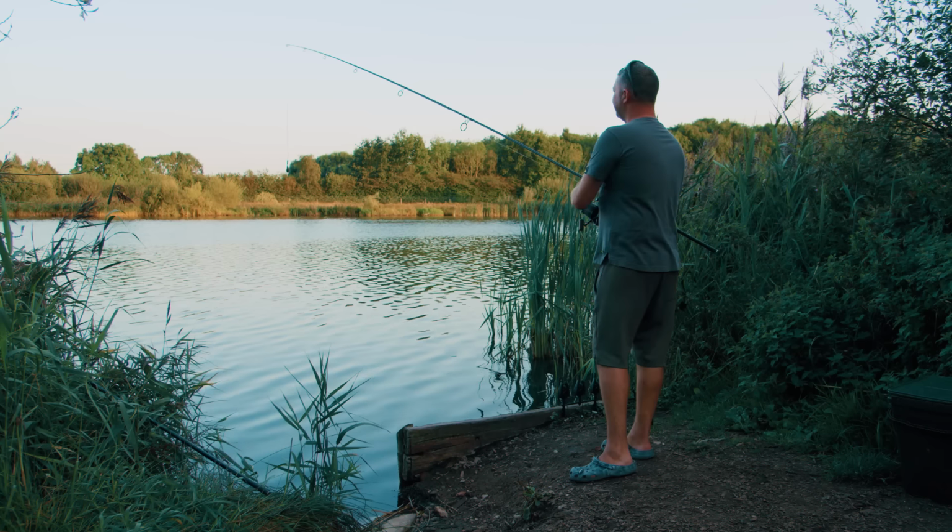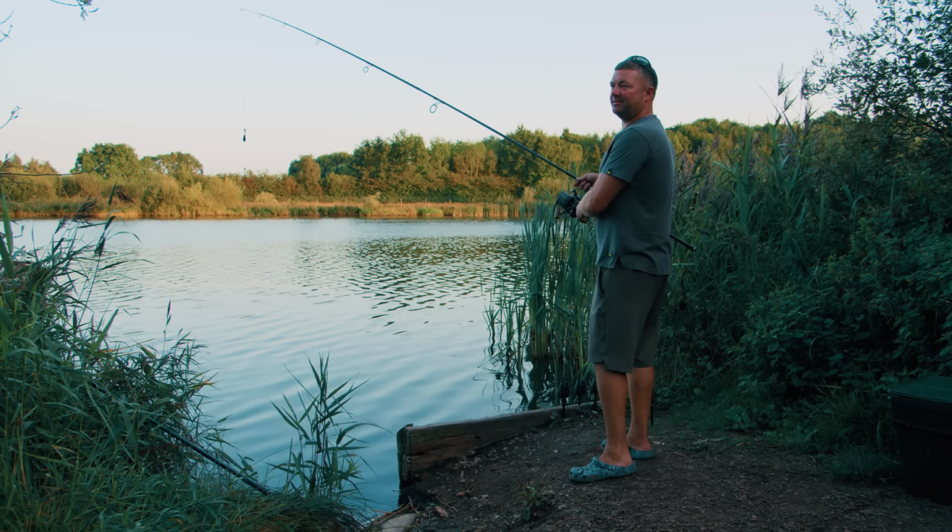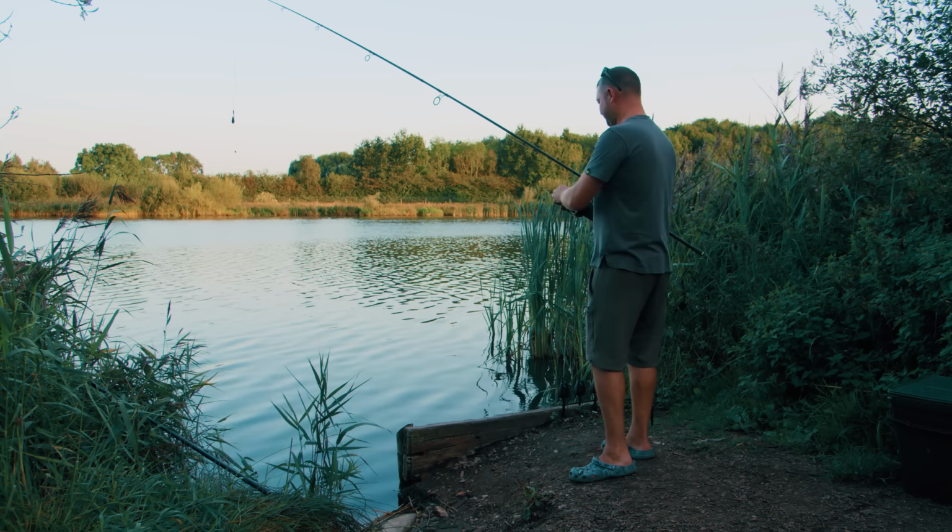So I'm gonna get all three of them on the money, a few spombs over the top. And fingers crossed, if this goes on the money, we'll have a few to show you in the morning.